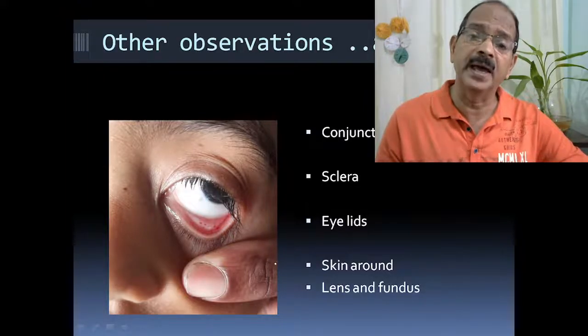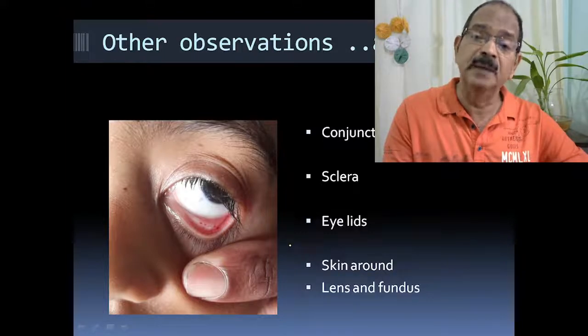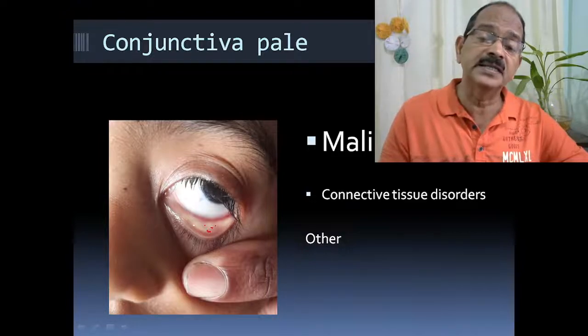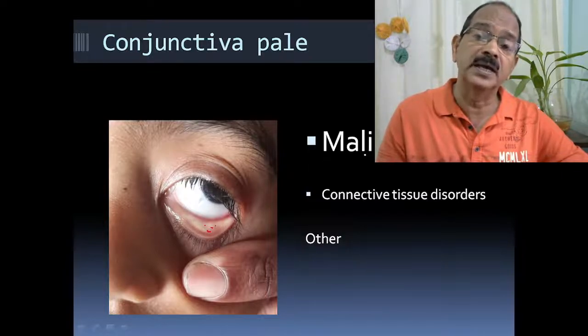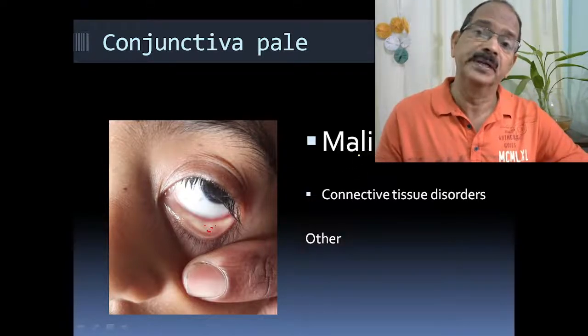And I can have a plan in the general examination, what all things to be looked for, and in which system I am going to examine. So first situation, you check the conjunctiva, and this is a case where the conjunctiva is pale. So conjunctival bleed plus pallor, your diagnostic possibility is most likely malignancy: leukemia, lymphoma, any other malignancy also, bone marrow invasion producing bicytopenia or pancytopenia.